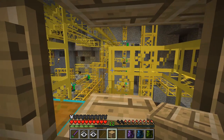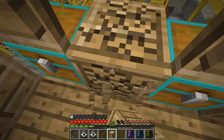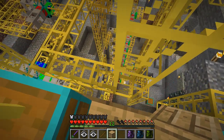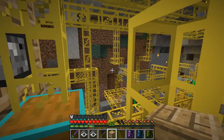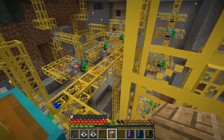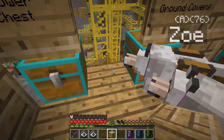Yeah, this is what it looks like, and it goes down. It actually goes down very, very far. Oh boy. Yeah, this is what it looks like here for my sorting chamber. So we have hundreds of plants, and this is what the sorting system for those hundreds of plants ends up looking like.